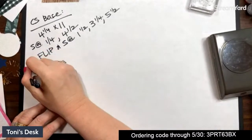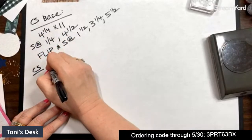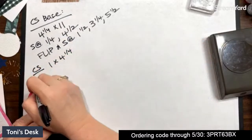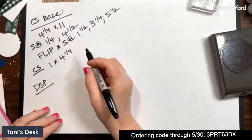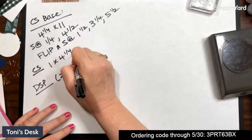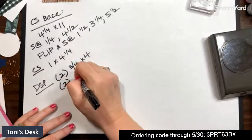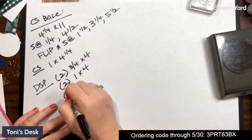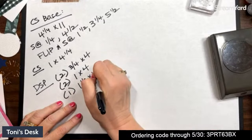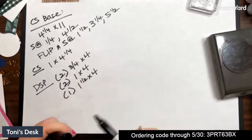Then we need another piece of cardstock that is the same color as this one, and that's going to be 1 by 4 1/4. And then our designer series papers. All right, there's going to be 3 batches. We're going to cut 2 pieces that are 3/4 by 4. Then we're going to cut 2 pieces that are 1 by 4. And then 1 piece that is 1 1/2 by 4. And then, of course, we'll have a piece for the inside, like the 4 by 5 1/4.